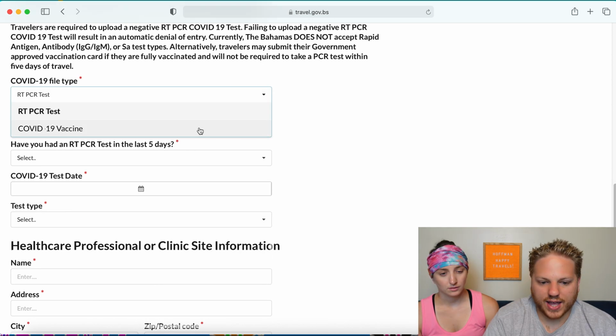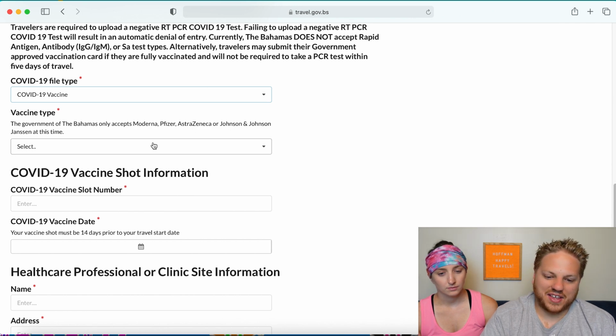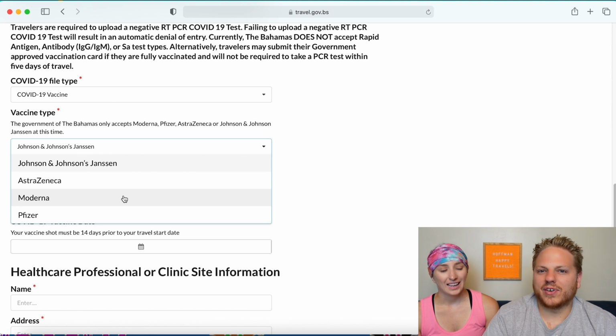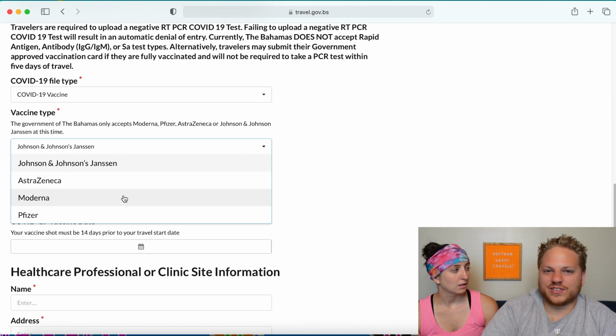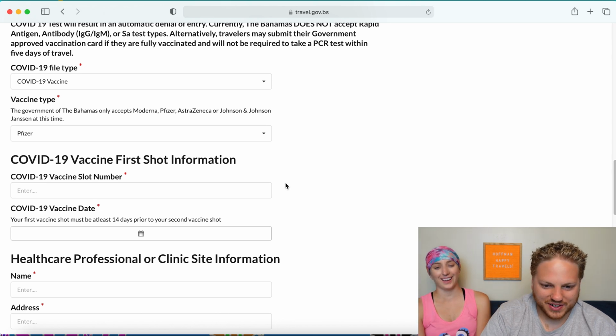We're going to choose vaccine, and now they want the vaccine type. Currently, the Bahamas only accepts Moderna, Pfizer, AstraZeneca, or Johnson & Johnson Janssen at this time. I've never heard that. I guess that is the name, but no one ever says Johnson & Johnson Janssen. We don't know. We're Pfizer. That's what we're going to put in here.